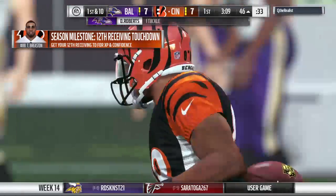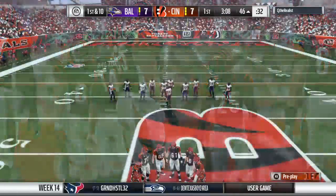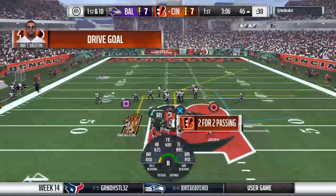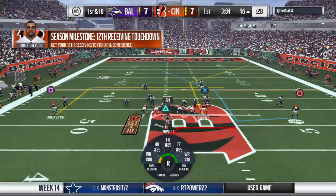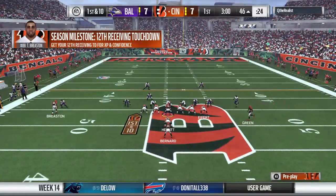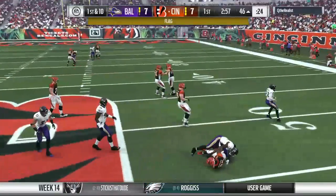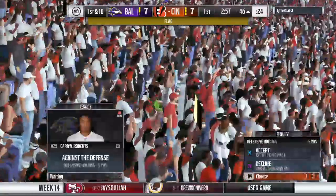That was a nicely run slant route, and what the receiver's trying to do is make the defender think he's going upfield for a deeper route and then breaks it off, usually after about 3 to 4 steps, and cuts towards the middle of the field. And now what he's trying to do is use his body to keep the defender away from the football and get the quarterback a really nice target. On the screen, Bernard.